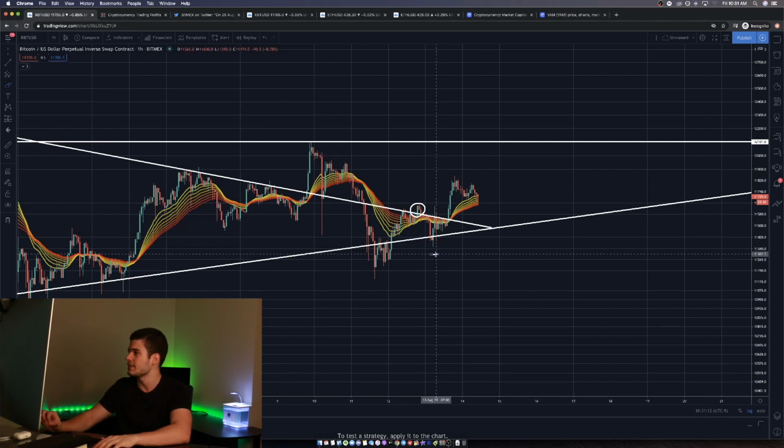Our third target was set at $11,300. So we hit 3 out of 4 targets before the trade closed out in profit after moving our stop loss. So everything was very successful here. But why did we enter this trade?